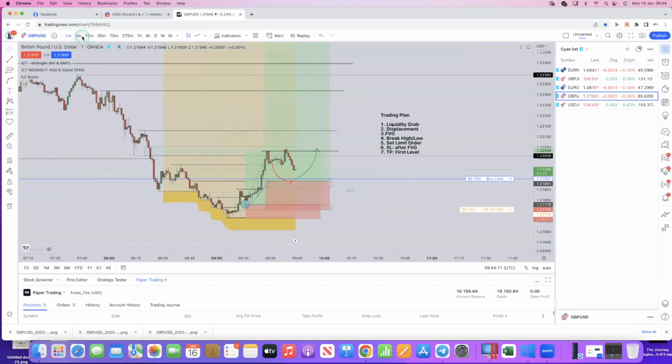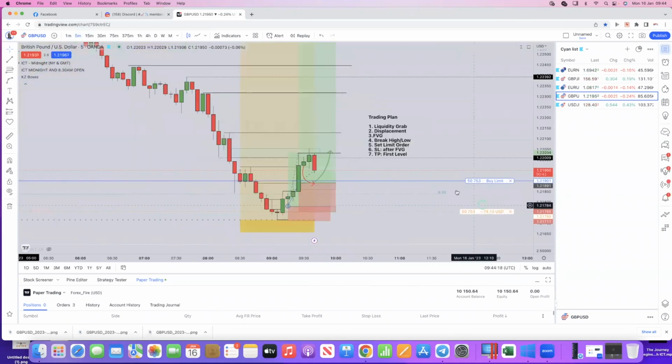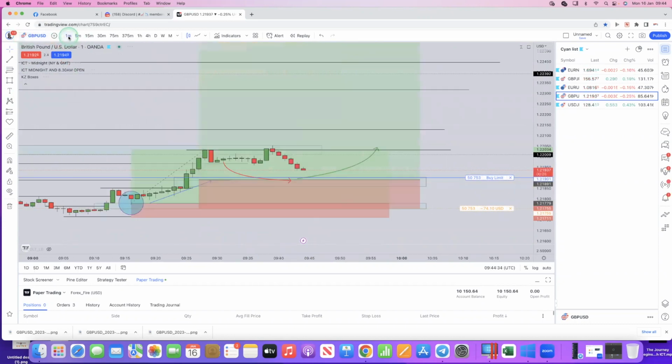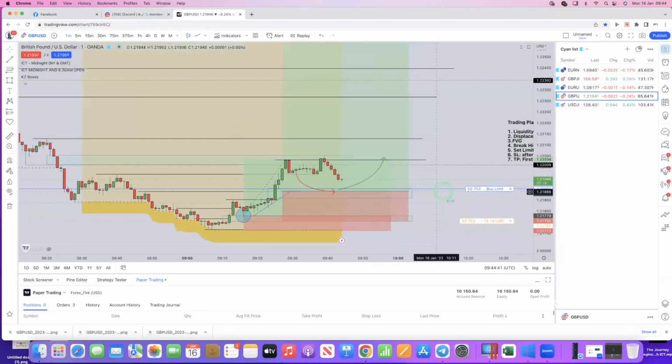I just want to go up to the 5 minute. As we go higher up on the areas, again, we've got a 5 minute fair value gap. Like I say, from here to here is a fair value gap just before the entry. So I'm just going to minimize that off. So we are going to be coming back into this area by the look of it. It's just a matter of when it does mitigate into this and it triggers the area.